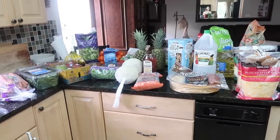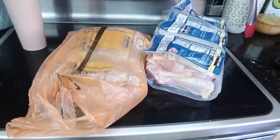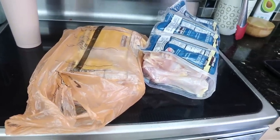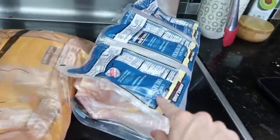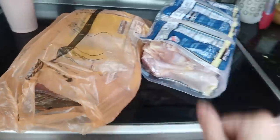Okay, here is the haul as a whole. Let's try to speed through this, shall we? Actually, the haul as a whole would include those things, which didn't fit over there. And I'm pretty sure this bag is leaking, which is ironic because it's the one that I didn't put in an extra bag, whatever.